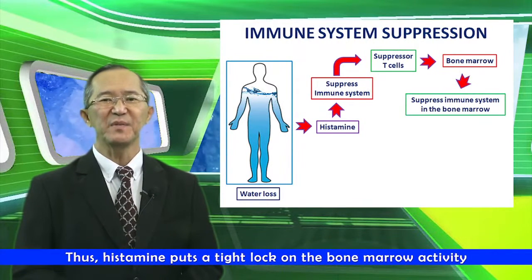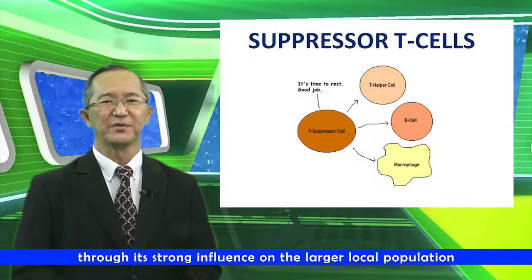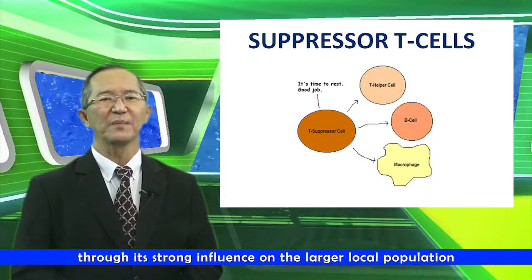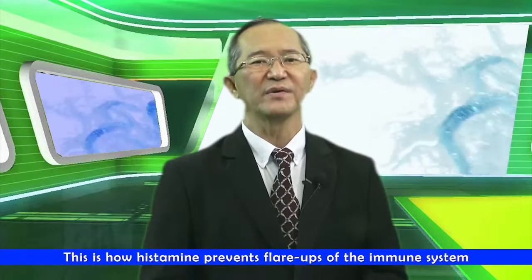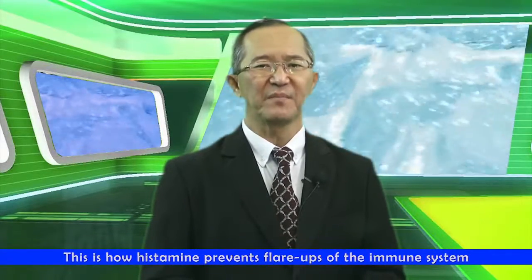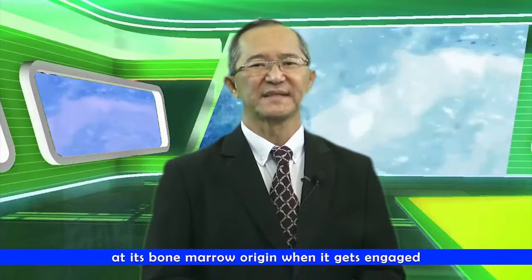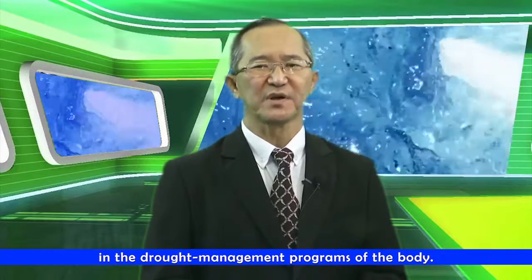Thus, histamine puts a tight lock on the bone marrow activity through its strong influence on the larger local population of suppressor T cells. This is how histamine prevents flare-ups of the immune system at its bone marrow origin when it gets engaged in the drought management programs of the body.